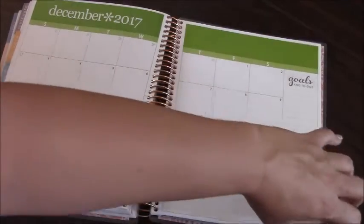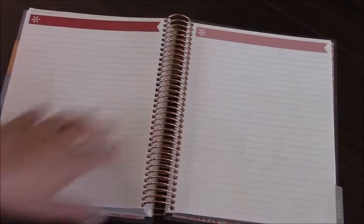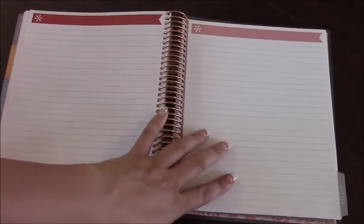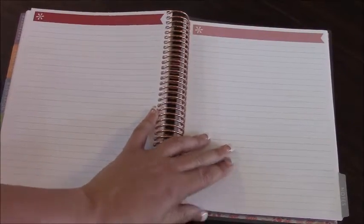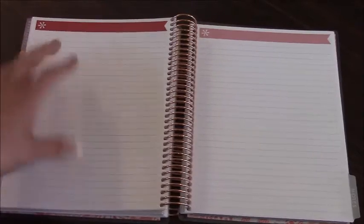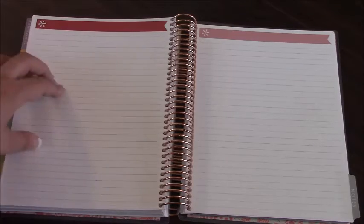Okay, let's flip over to the notes section. So this is the last week in December, and then we go straight into the notes section. So you have these notebook pages. I will say the first year I struggled to use mine because they were so pretty, and there's only a limited amount of them, which is kind of why I like having the one page per month in the book, because I can do monthly goals and things like that.